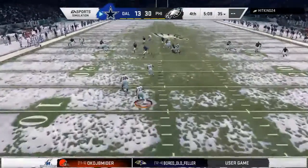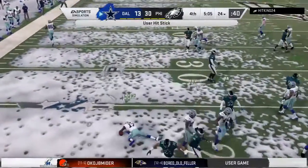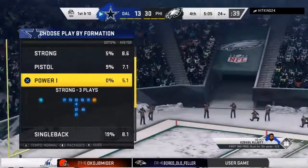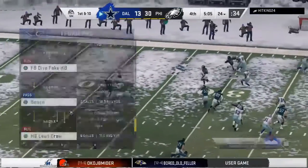This is fielded at the goal line. They'll bring it back to just about the 25. Call it the 24-yard line. At their own 24-yard line.